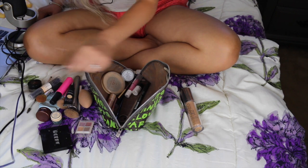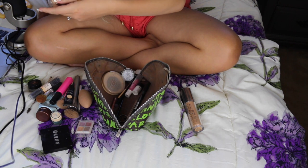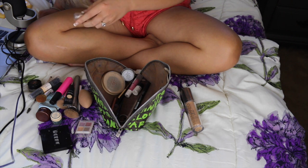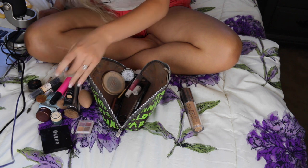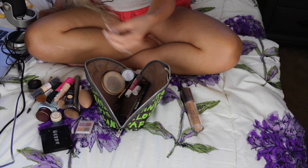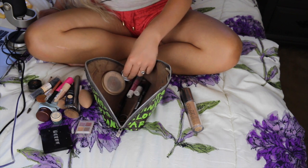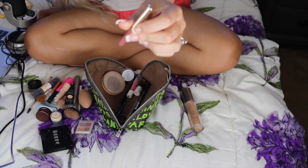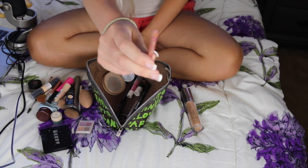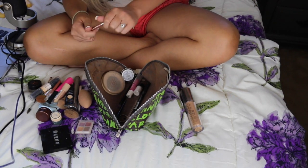This I don't really use. This I use underneath my eyes. It is a concealer. A color correcting concealer by Rimmel. This is a lip liner that I really don't use anymore. Probably should take that out too. This is my lip liner that I do use. It's a neutral. I try to use neutrals, and I got this from Walmart.